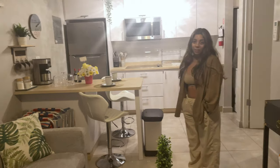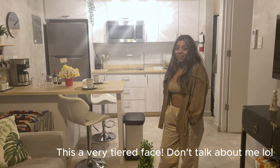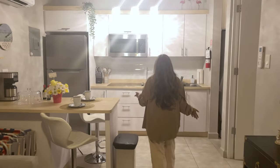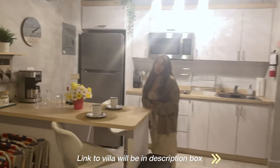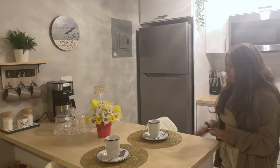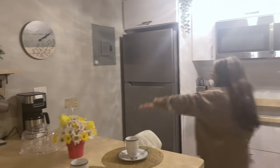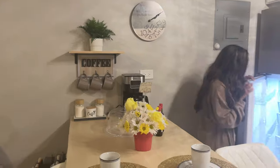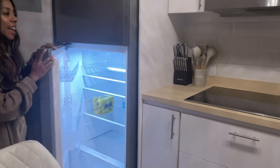So we just got to Puerto Rico today. It's like 2 in the morning right now, but this is our villa. It is so cute. So this is Villa Flamenco and we're in Cabo Rojo. And they have everything here, basically. Coffee for the morning. We got some welcome beers and water. And we have like full kitchen in our room.